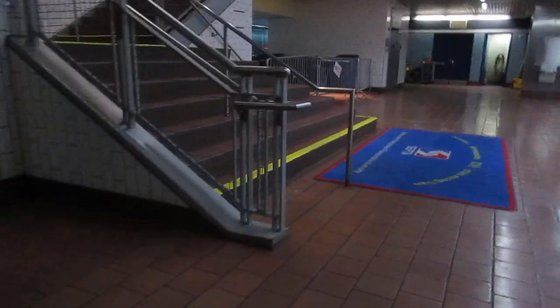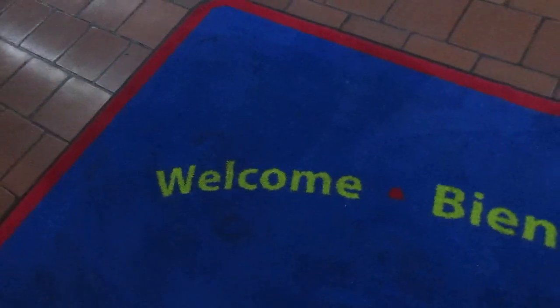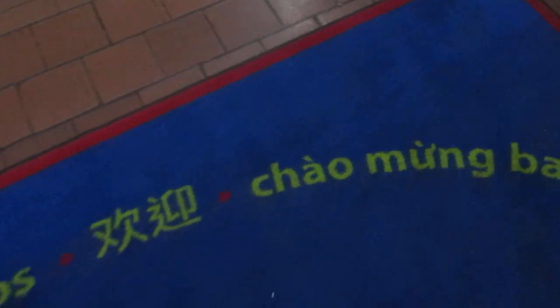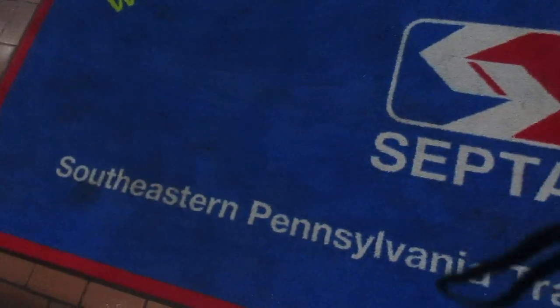Next to arrive on track 1, section A. Another look around. There's a mailbox. Some more mosaics right there. Oh wow, I like this mat. You have welcome in different languages. There's English, Spanish. I'm not sure what these other languages are. And there's the SEPTA logo, Southeastern Pennsylvania Transportation Authority right there.